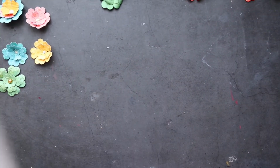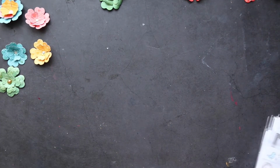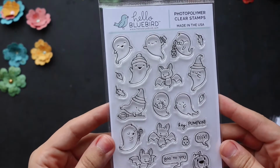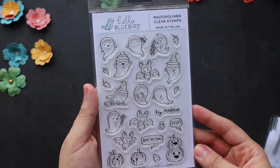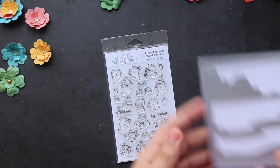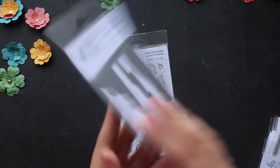Okay everyone, I received my Hello Bluebird package or release. So first we have Frightful Little Bits. It's so cute. I don't celebrate Halloween, but I couldn't resist this cuteness, you know, ghosts.